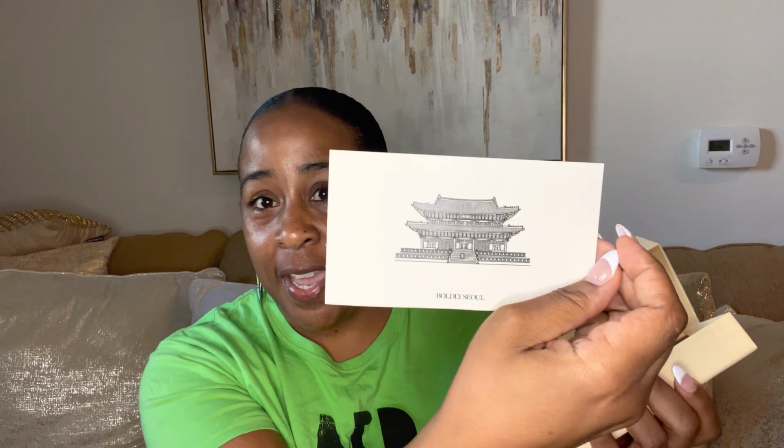So let's get into Boldly Seoul first, and then it says discovering its unique beauty. It comes in these little booklets. You know, it has the postcard inside. I think I threw away one of them. I've actually oversprayed this postcard. So, you know, I'll give you my thoughts.